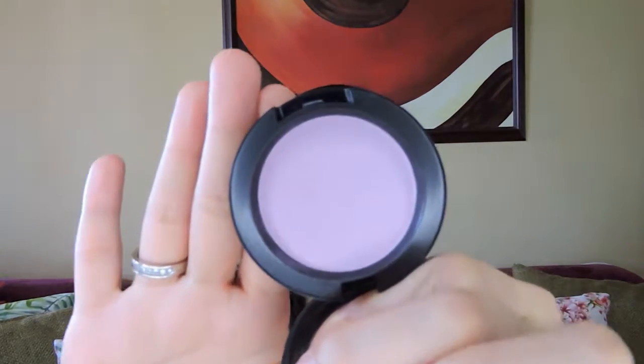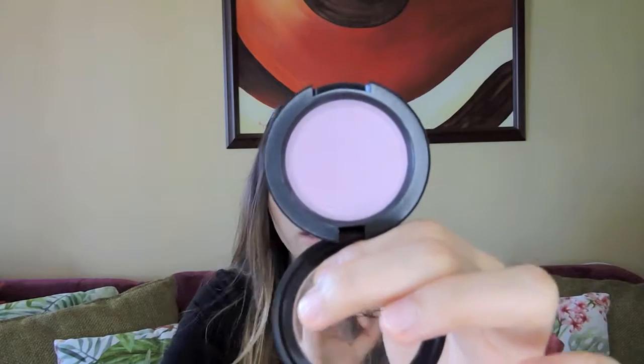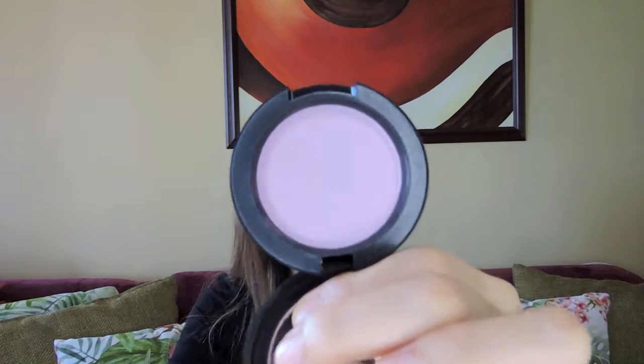So for the last but definitely not the least, you guys, this is the most unique blush color that I own, and it's again from MAC, and it's called Full of Joy. Will you take a look at the color? Okay, just stare at it for 1 second. Doesn't it look like the color of a spring flower to you? Something like a lavender mist. Don't know what that is, but I feel like that's a spring flower.